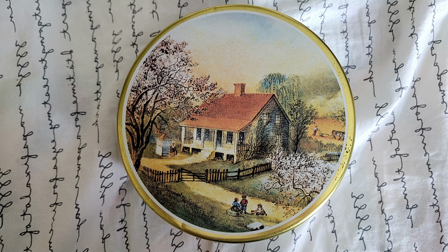I also love to look at tins. I don't know why I have a thing for tins, but I found this really cute one, and I think it could be for spring or fall. It definitely has lots of fall colors, but I think the trees might be in blossom. It's hard to tell because it's kind of blurry. There is the side, and it's in good condition. I really like this.